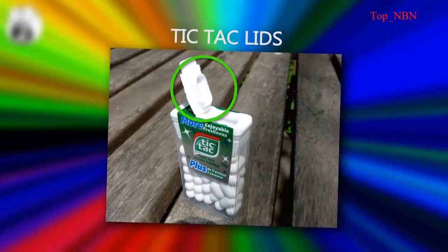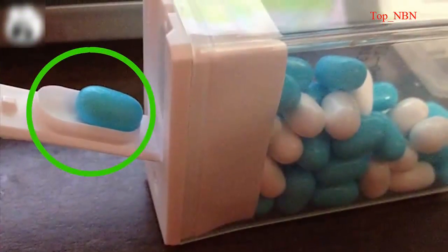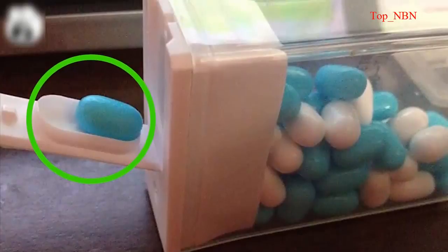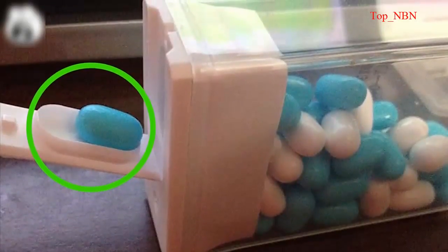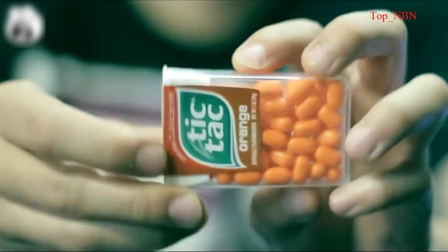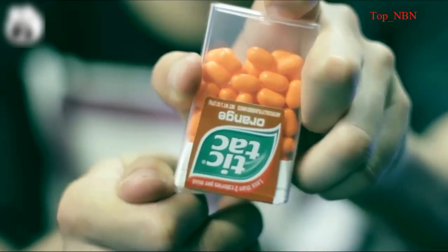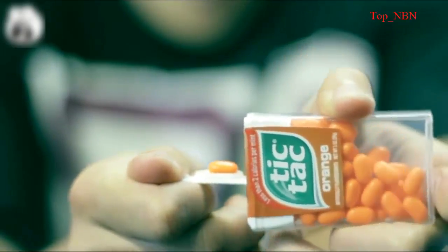Number 2. Tic Tac lids. There's a reason for this sort of tic-tac bed on the inside of the lid. It's there to add ease to retrieving a single mint, saving you from recklessly shaking out your mints. This ingenious reliefed area allows you to reveal your mints in style by placing the box upside down and opening the lid as you tilt the rest of the box back down.